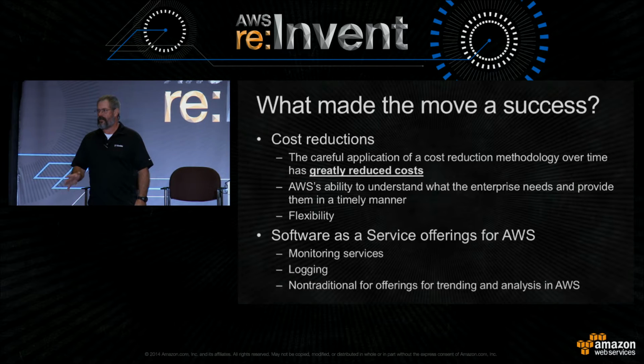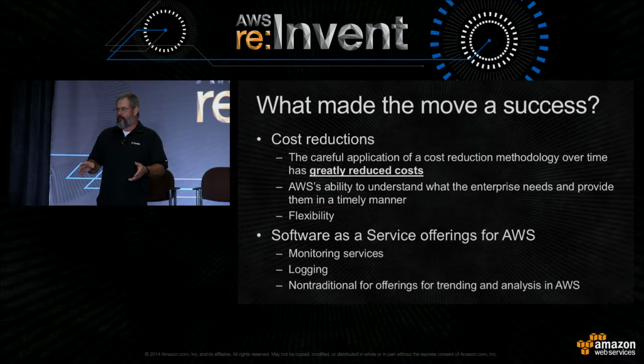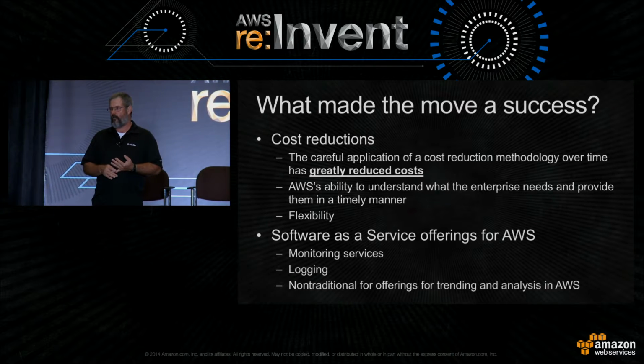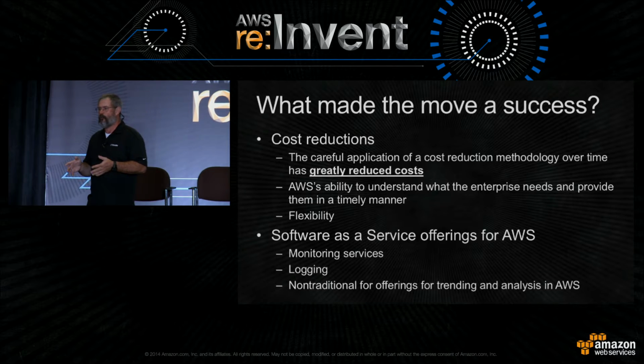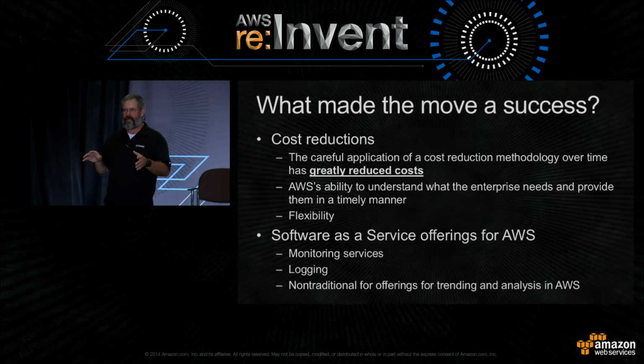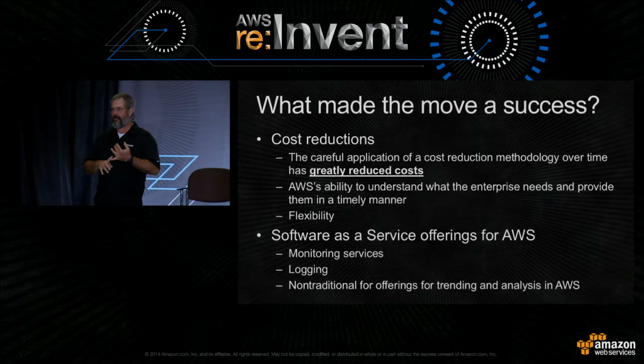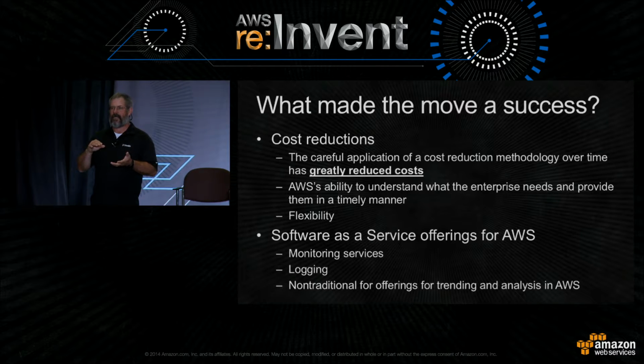Now I really want to talk about cost reductions, and not just the standard things that you would look at and understand. What we're really doing is using a cost reduction methodology. One of the things that most people think about is you just go out and pick an instance size and you buy an RI to support that. What we've done is we've baselined specifically what we're using on that instance size, and we've been able to reduce the instance size as we go, benchmark it, run it through the test, and then go out and buy the reserved instance to support it.